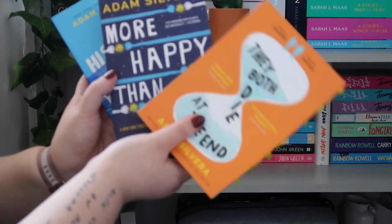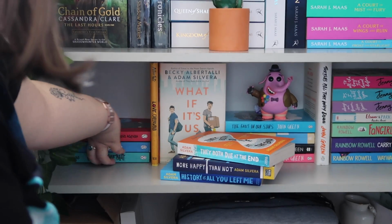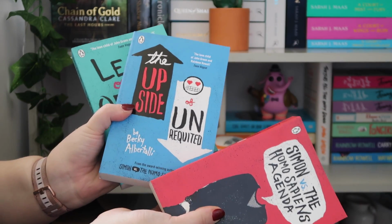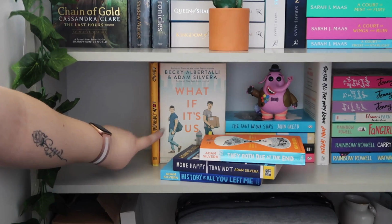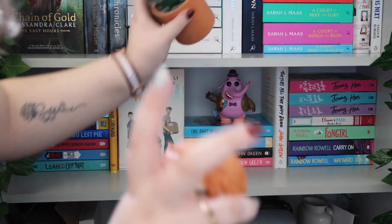So I have They Both Die at the End, More Happy Than Not, and History Is All You Left Me. And then underneath that I have all of Becky's ones, which is Simon versus the Homo Sapiens Agenda, The Upside of Unrequited, and Leah on the Offbeat. And I also have Love Creek Wood sitting right there. So that is it for this shelf, which is pretty much the last bookshelf.